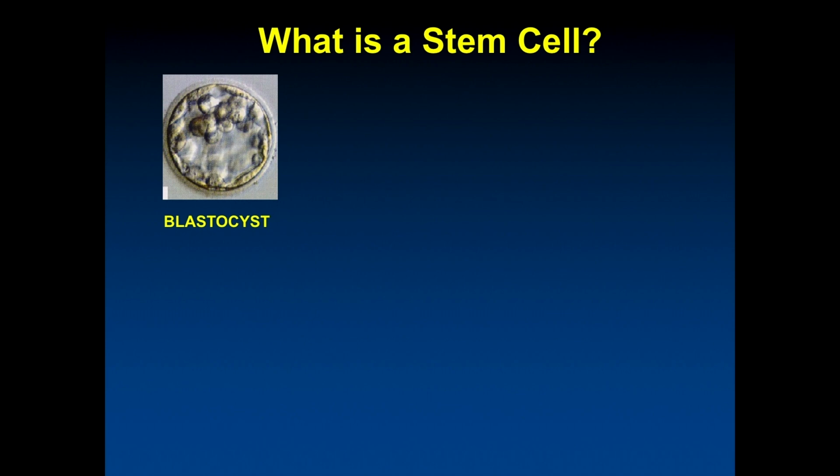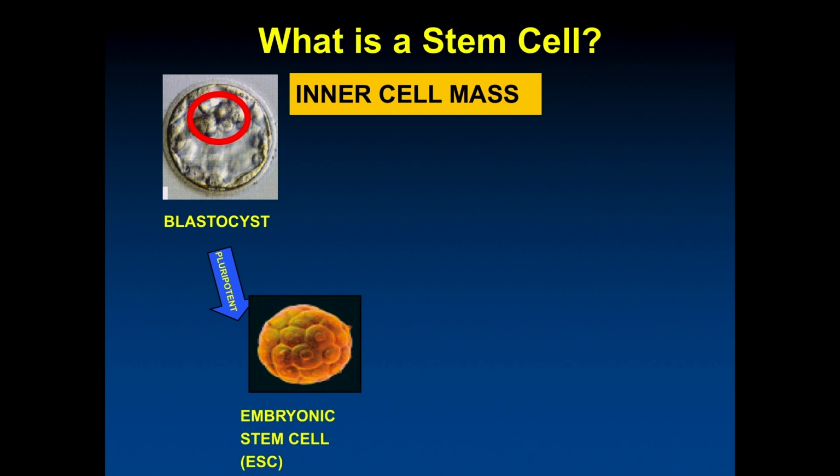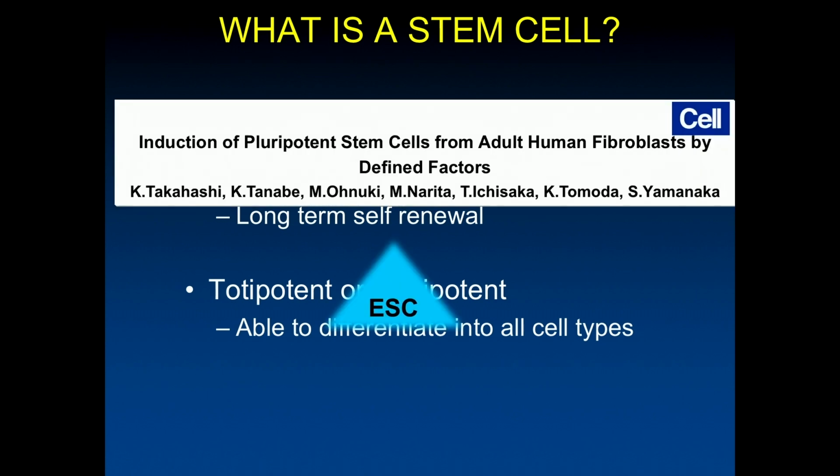When we look at a definition of a stem cell, at the time of fertilization the blastocyst has the outside trophoblast and the inner cell mass, which provides a totipotent ability to develop an individual. In my case, my youngest son, who is now 14 years old. If we only look at the inner cell mass, that is what we call embryonic stem cells. You cannot get a whole individual, you don't have a placenta, but you have cells that are totipotent or multipotent. These cells are immortal, they are identical, they can lead to long-term self-renewal, and they can differentiate into all cell types. The stereotypical cell that can do that is the embryonic stem cell, and maybe some of the induced cells that can be induced to behave as embryonic stem cells.